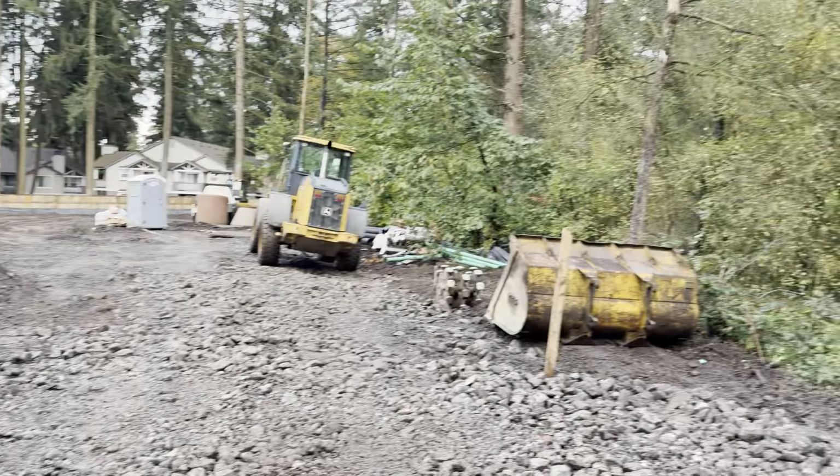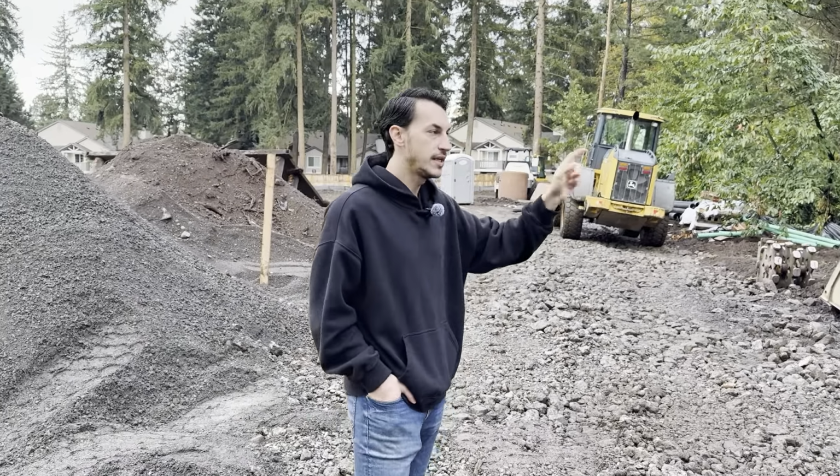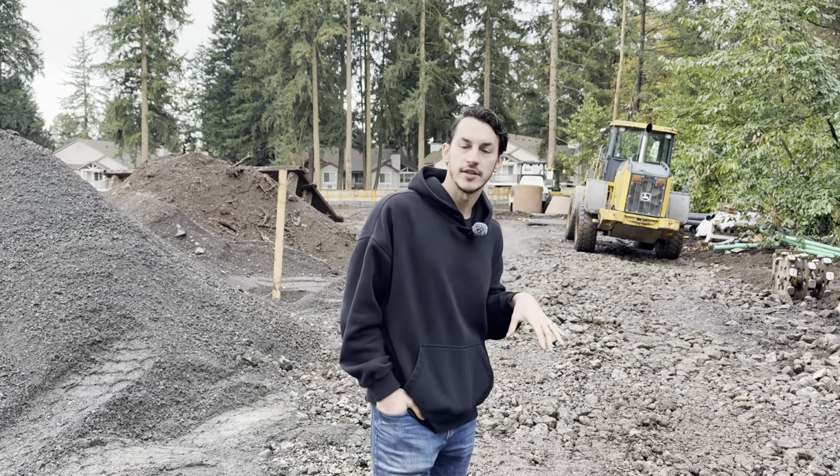The neighbor right there, I was negotiating to buy this one as well, is another 32 units. A friend of mine actually ended up winning the bid on that one, so he's going to be building 32 units next to our 28.